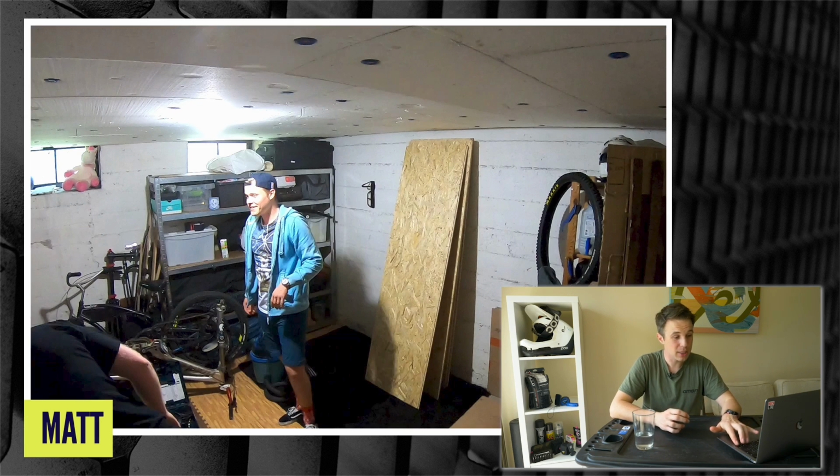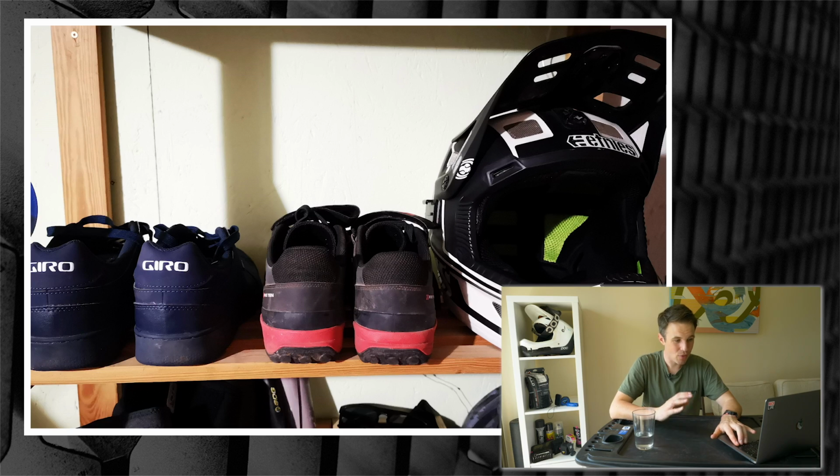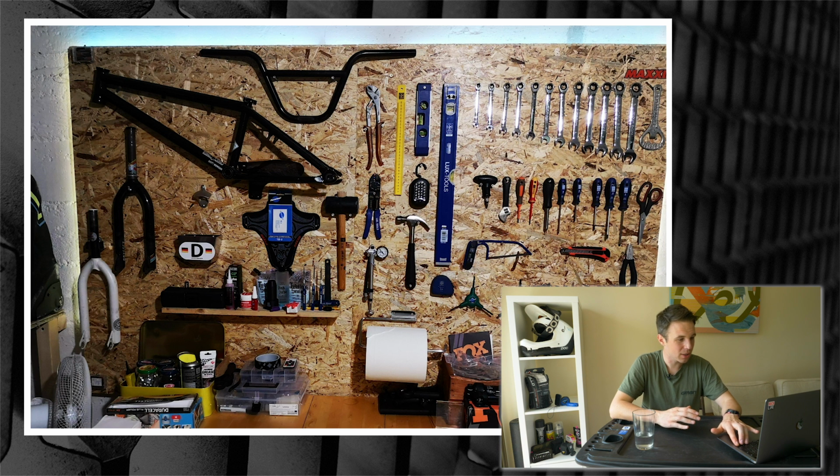So this week we've got a submission from Matt. So basically this is his cellar and he moved into a new place about a year ago and was greeted with a massive cellar as big as his living room. So he thought he would really put the work in now that he's spending some more time at home with lockdown.